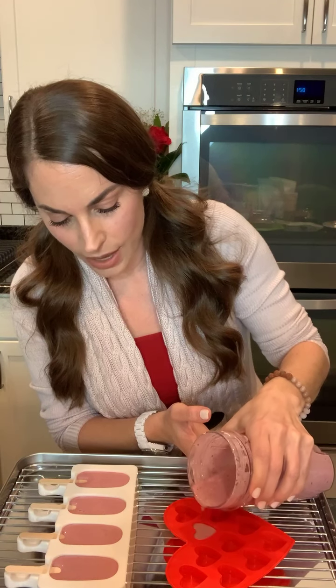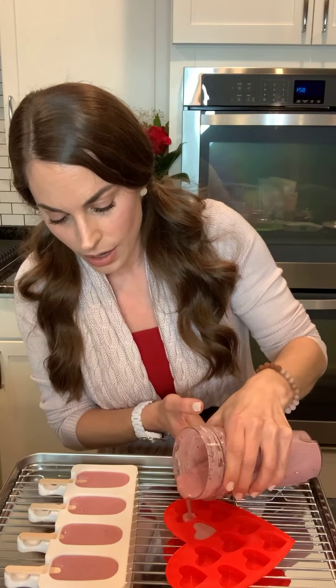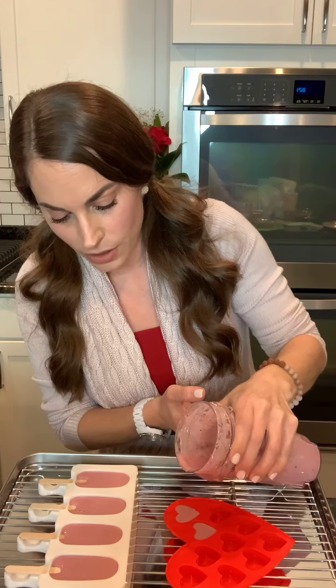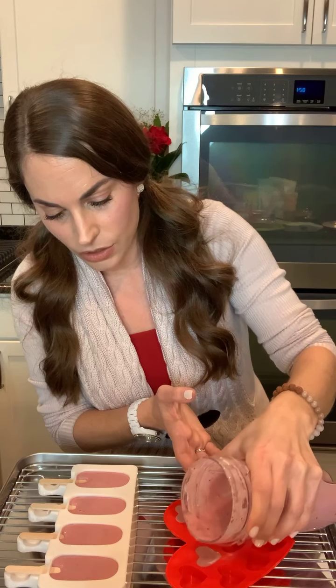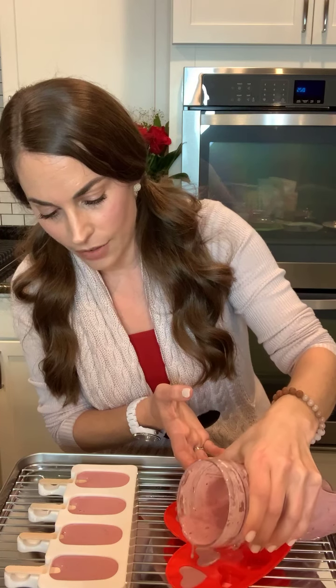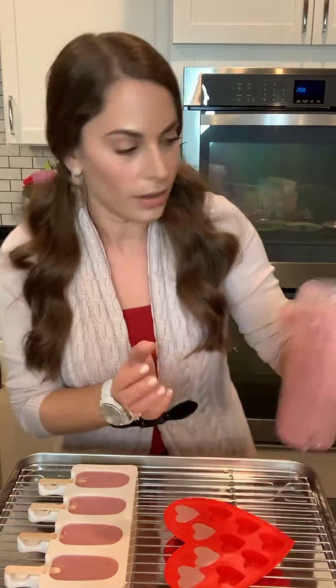And then here we have the fun part with the little hearts, and you can just fill these up with a few, and these make really good bites, so you can have them as bites or popsicleify them, if that's a word. And you can add the little sticks to them if you like, and of course you don't have to do that.